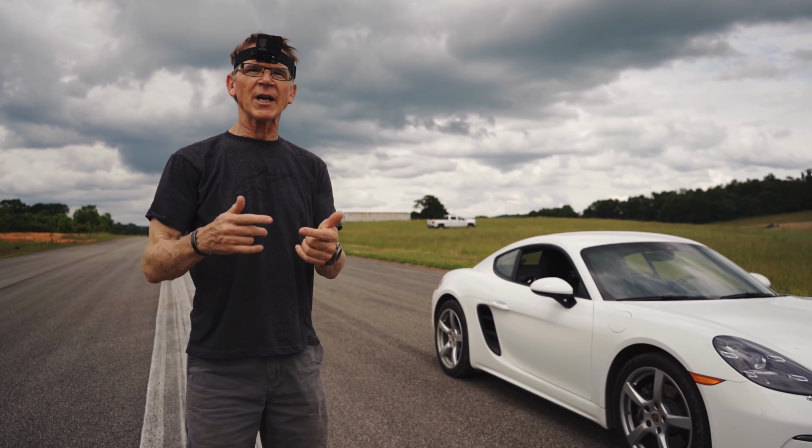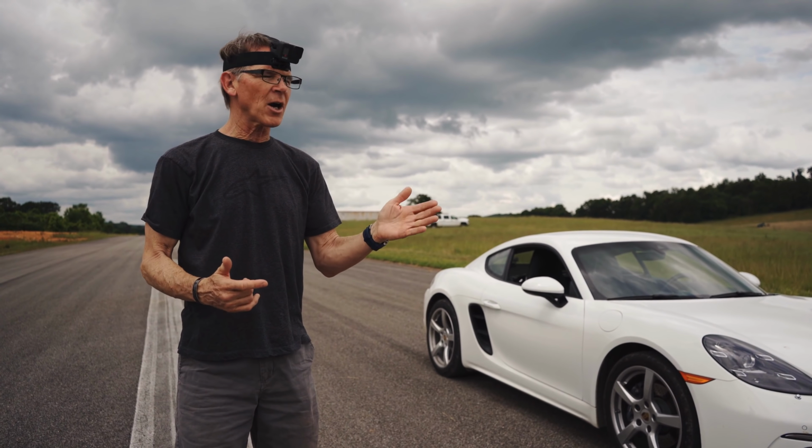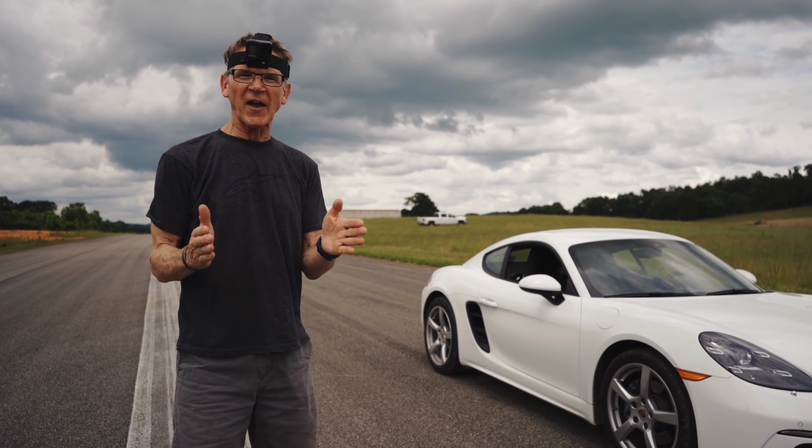So next, we're gonna set up a slalom, see if the Camaro can save face against this fine piece of German engineering, which, by the way, is almost twice as much money.